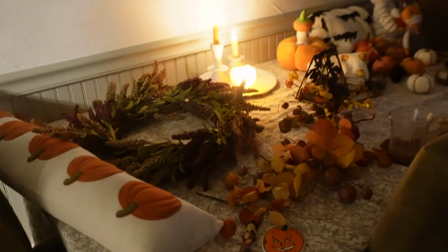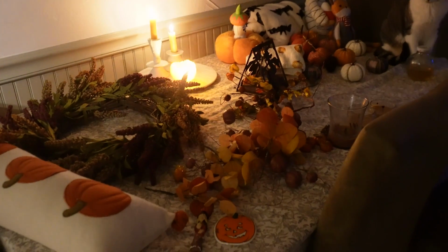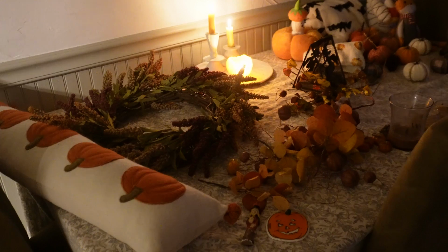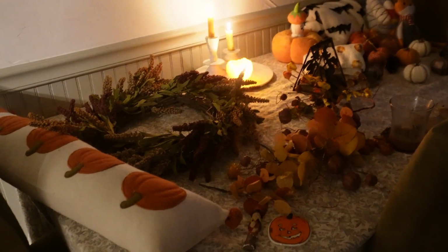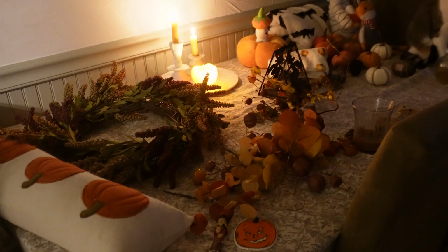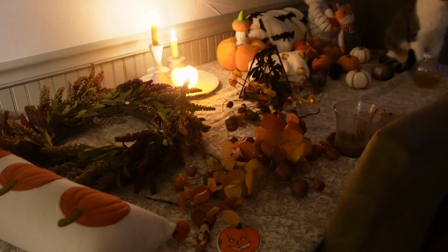It's not too much. It's gonna be pretty simple decor for now, and then later on in the month, or like I said, maybe very beginning of October, I'll make another video showing all my Halloween decor, because I have quite a bit of Halloween decor, but I wanted to just start off with this stuff for now.